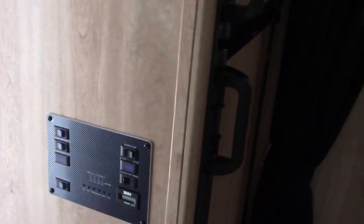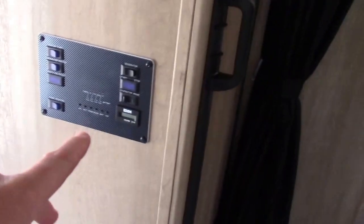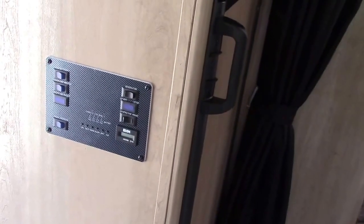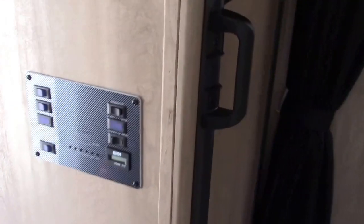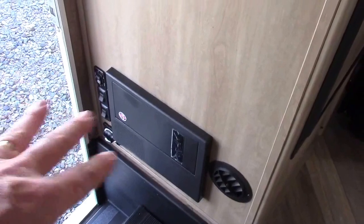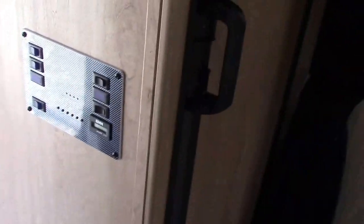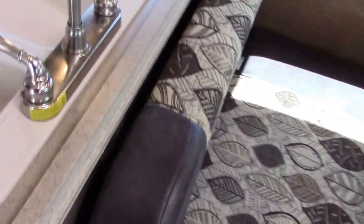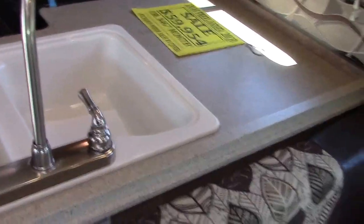We talked about our generator. It can be turned on and off from inside or outside. And our systems monitor panel is here as well. So a lot of switches, the power awning, the battery disconnect, and so on. And then generator on and off, water pump, and it does have an auto ignition water heater switch called a direct spark ignition switch. So here's a look at our kitchen.